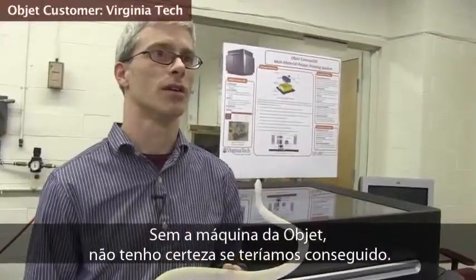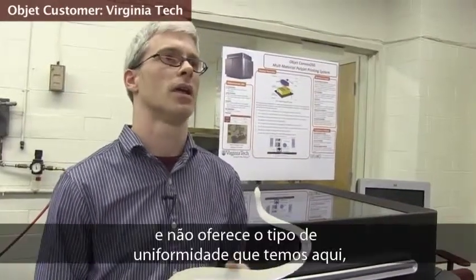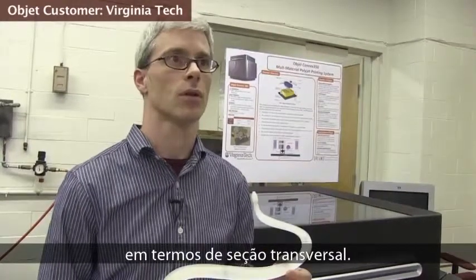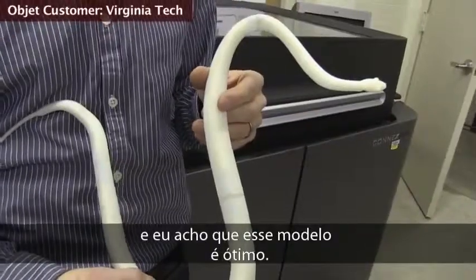Without the Objet machine, I'm not sure what we would have done. Probably would have crafted a model by hand, which is time-consuming, and you don't get the kind of uniformity that you have here in terms of the cross-section. So it'd be okay, but I wanted something that was great, and I think this model is great.